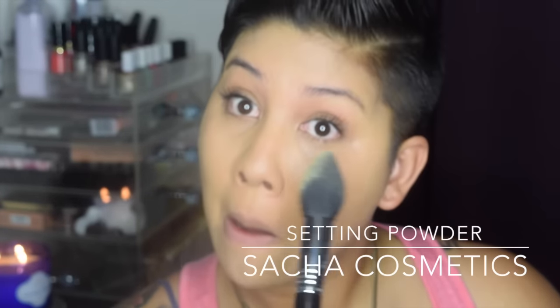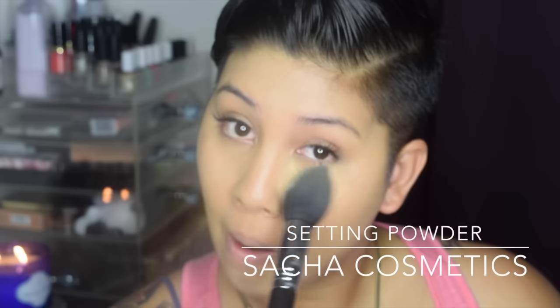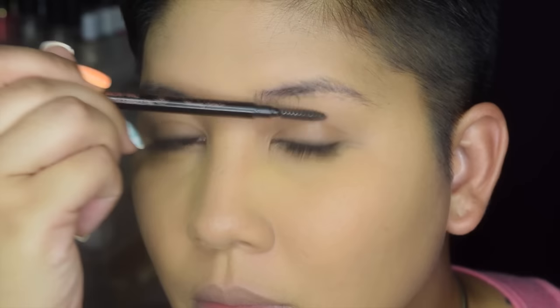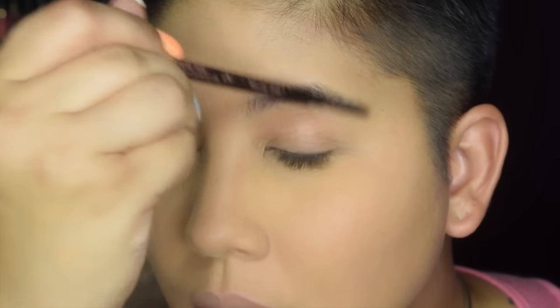This is my latest obsession. This is the Sacha Cosmetics setting powder in Buttercup. It's amazing. If you like the Ben Nye banana powder, I personally think this one is a little bit better because it is finer and it's half the price. Check it out.